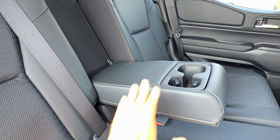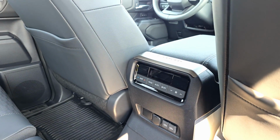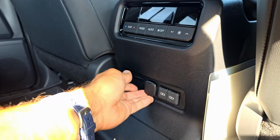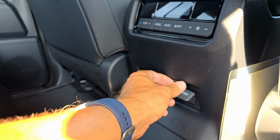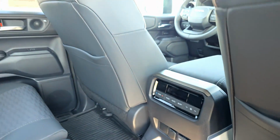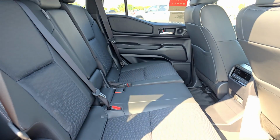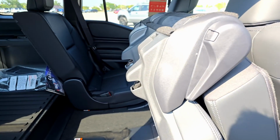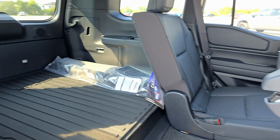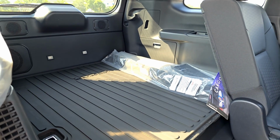You have this armrest with the cup holder, as well as your own climate control for the rear seats. At the bottom here, you have the 12-volt cigarette-style power outlet and 2 USB Type-C ports. Both seats have some seat back pockets. And one other thing that I think that this vehicle is going to have is the 3rd row seat, because the way that the seat opens up, it folds down, tumbles forward, allowing you access to the 3rd row seat that doesn't exist.